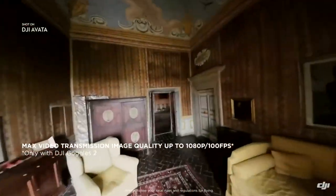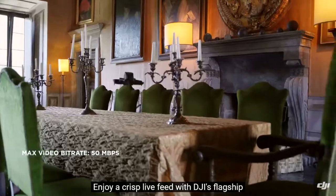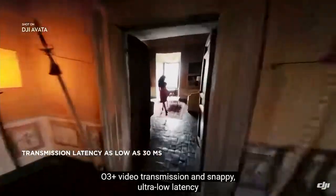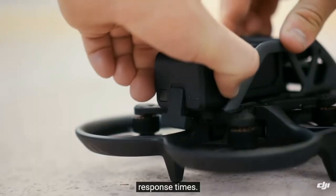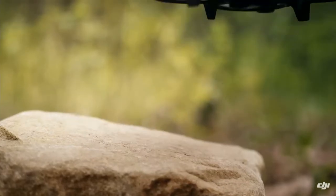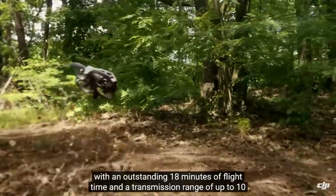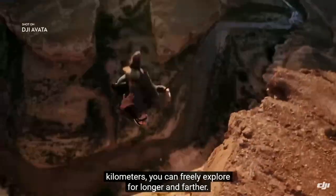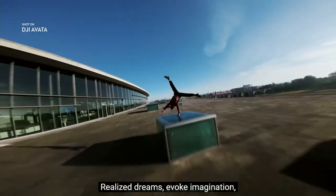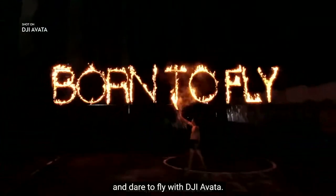With DJI's flagship O3 Plus video transmission and snappy ultra-low latency response times. With an outstanding 18 minutes of flight time and a transmission range of up to 10 kilometers, you can freely explore for longer and farther. Realize dreams. Evoke imagination and dare to fly with DJI Avata.